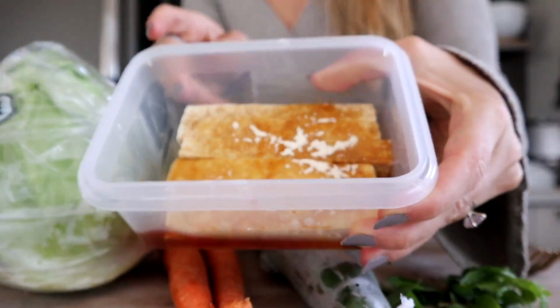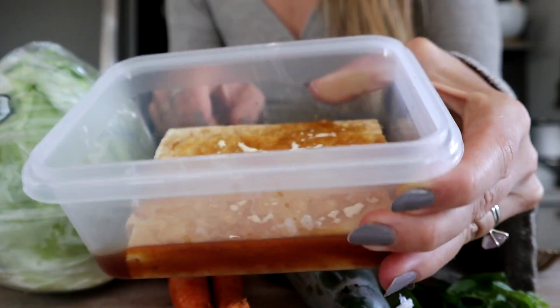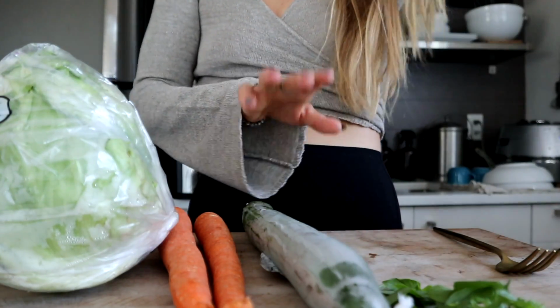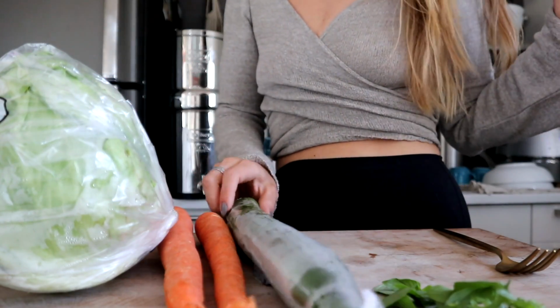The Thai basil is like so key. And then I also just have my tofu here that I just marinated in a little bit of tamari, lemon juice, and garlic powder. So that's what I'm gonna use for the inside of the rolls. I'm also gonna put some rice in there. You could put rice noodles or kelp noodles, but I already have rice made, so I'm just gonna do that.